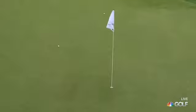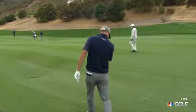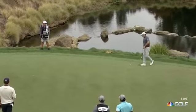Right of it, looking for a kick off the slope. It'll bounce that way. That's a fine shot. He's going to have some break in that putt, Bones, but he hit a beauty. He's made 7 pars in a row since his last birdie at the 6th. Maybe that's about to end.